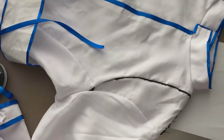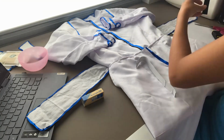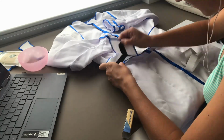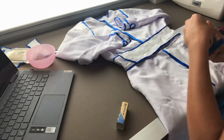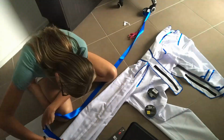So yeah, let's continue. So this was the part where I realised that the belt was too big. I first of all put the Velcro on the wrong way, and then when I fixed that, I realised the belt was too big. So I kind of just had to fold it up and then make it a bit shorter to make it sit right. And then it was time to start doing the rest of the trim.